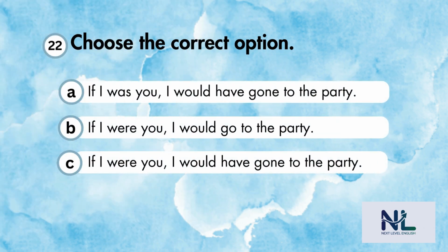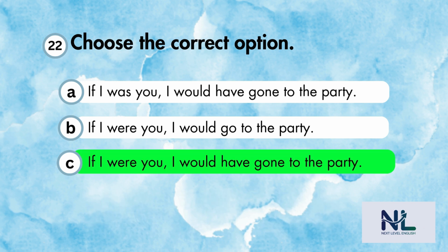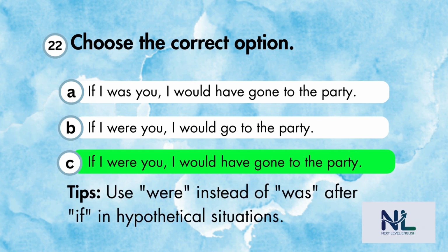22. Choose the correct option. If I were you, I would have gone to the party. Tips: use were instead of was after if in hypothetical situations.